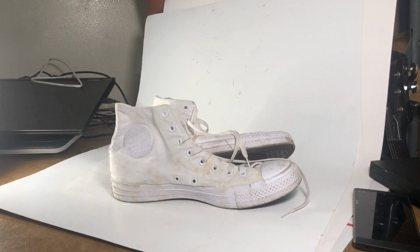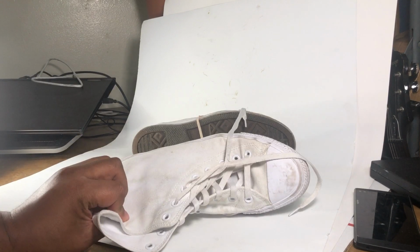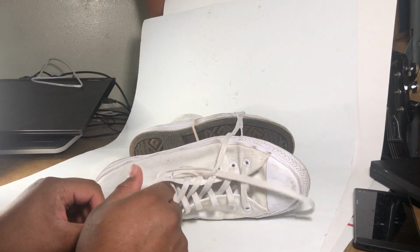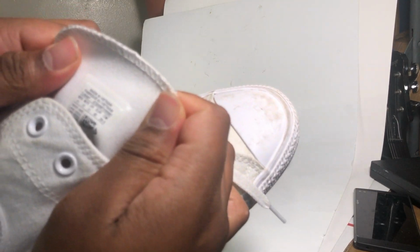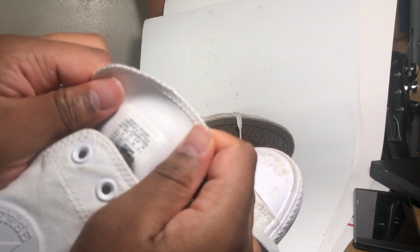Coming in strong with some more Converse. All whites. They are dirty, but they're still in good condition. Size 11 in men, size 13 in women.